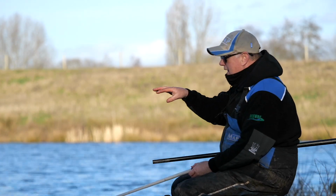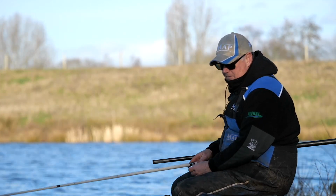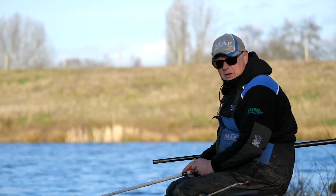I've approached today with just pellets and expanders, micros and expanders, and I'm going to fish 13 to 14.5 metres. How I've started my day today: I've started on the feeder at 30 metres.